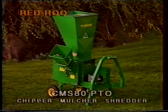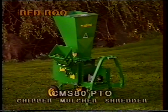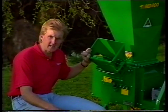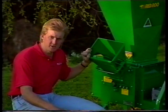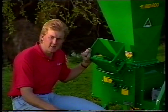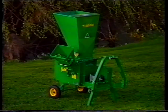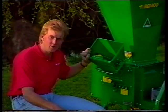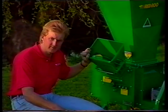CMS 80 PTO, externally powered and ideal for the small farmer. This is the Red Roo CMS 80 PTO. Its maximum chipping capacity is 3 inches. Its maximum mulching capacity is 1/2 inch. It is powered by tractors that are less than or equal to 35 horsepower.